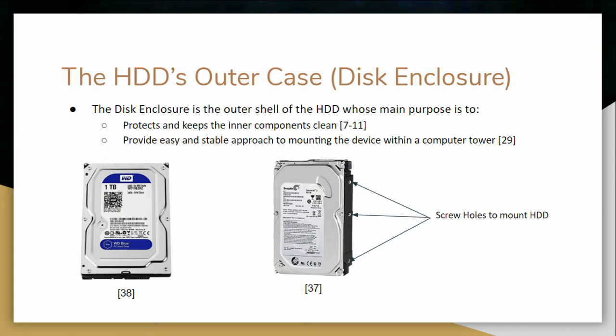So, before we dive into the internal components of an HDD, let's explore the outer components, starting off with the outer casing, which is also known as a disk enclosure. The HDD's outer case usually comes in two sizes, 3.5 and 2.5 inches. Well, this actually refers to the size of its platters. However, with a bigger internal size, the outer case must also provide more room and durability.